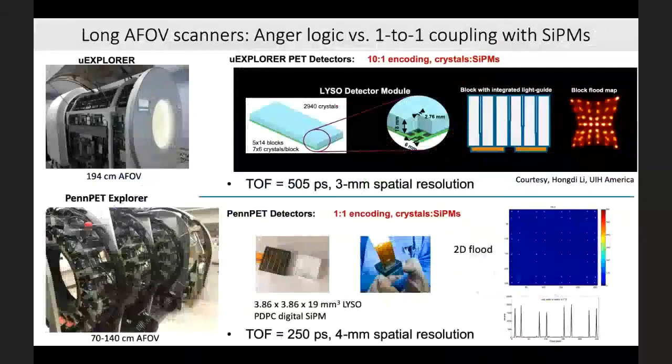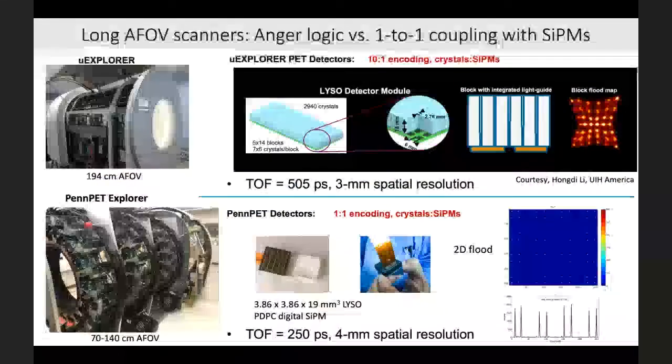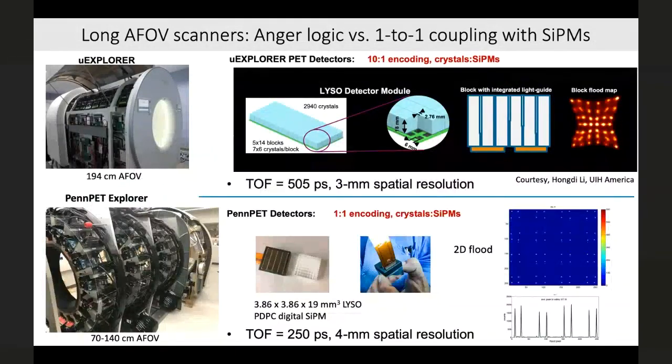So just a couple of words, to get back into the details for just this slide. How does one do that? So I tried to speak a little bit about the different ways of designing detectors, and these detectors do not deviate very far from detectors that have been implemented commercially. The one from the uEXPLORER, which is United Imaging from Shanghai, China, is the one developed in China and is now sited at UC Davis.